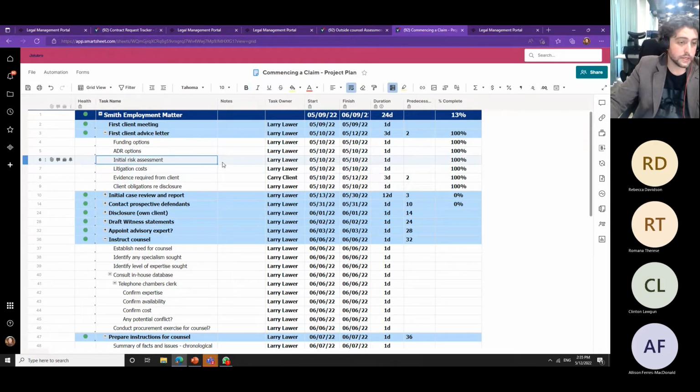This is Larry, this is a task, it's due on the 10th. You can have follow-up notifications so that if the information hasn't been completed by the 10th, they're going to get a follow-up notification saying that this item was due. You can do that for any of the users that you want to assign tasks to.